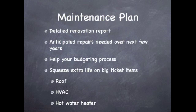Now, when KC Cash Cow manages your rehab project, you're always going to get a detailed renovation report that lists all the repairs that have been made. And we're also going to have a section in there that talks about the anticipated repairs that you might need over the next few years. So say you've got a 10-year-old air conditioner system, we might put in there that it's a 10-year-old air conditioner system. It might need some replacement or some maintenance a little bit down the road, so that you can help budget that, so you're not hit with a big surprise.